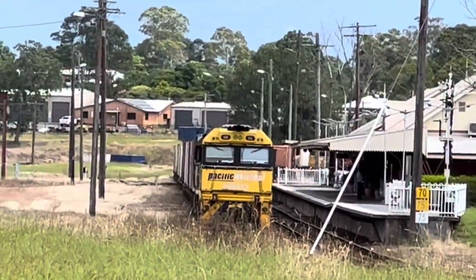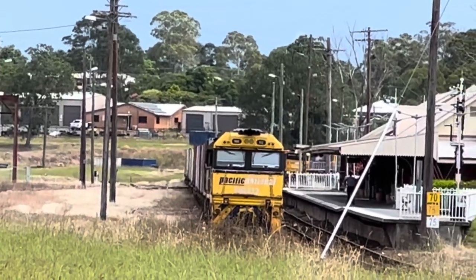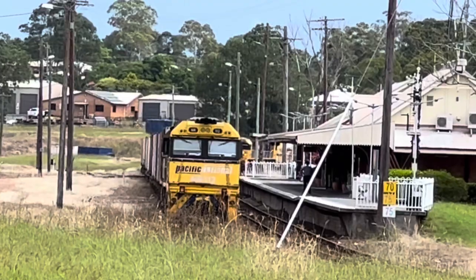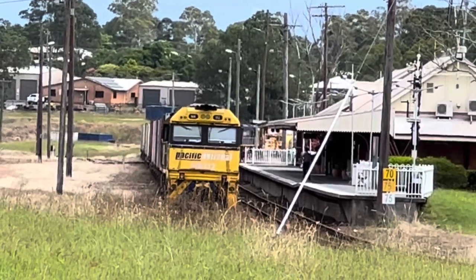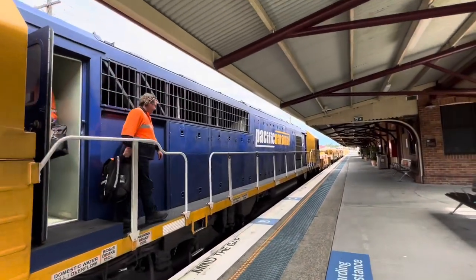Always get excited to see a train coming. As you can see, the 82 class is coming on the main line. A quick driver change and off we go.